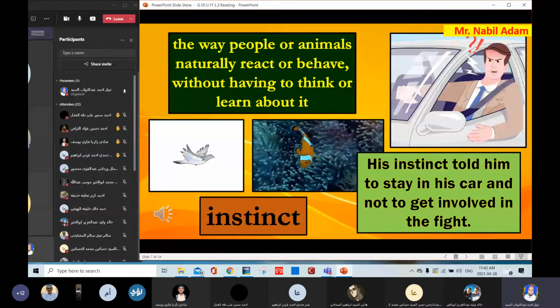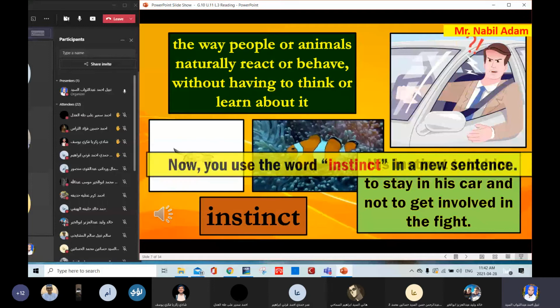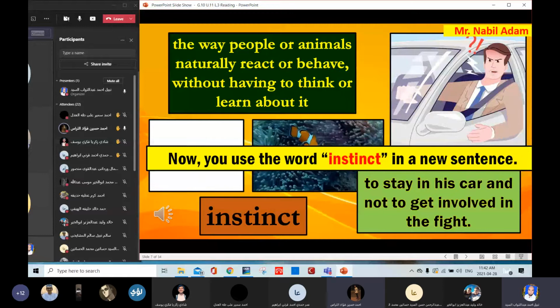Instinct. Can you use it in a sentence? Instinct, ghariza or futra. Maternal instinct makes girls treat dolls like mothers. Good. Thank you.